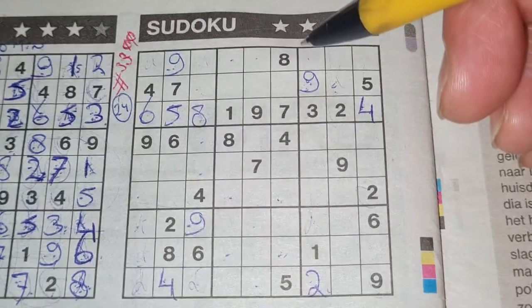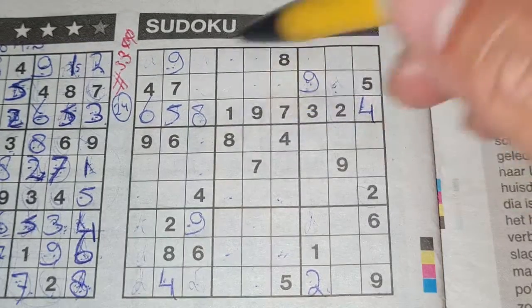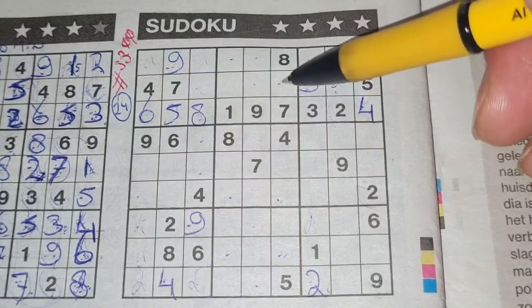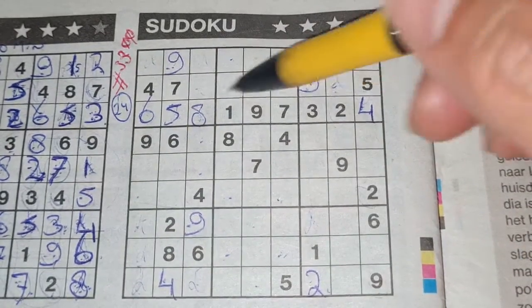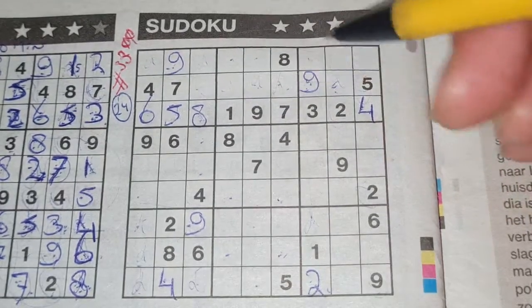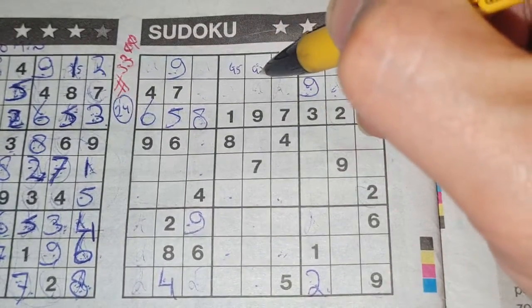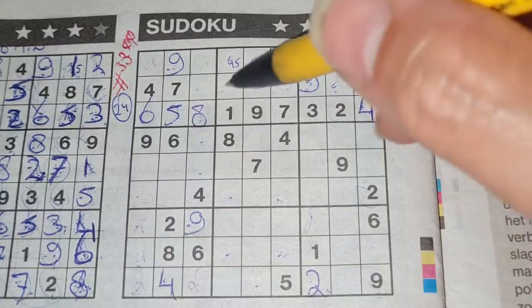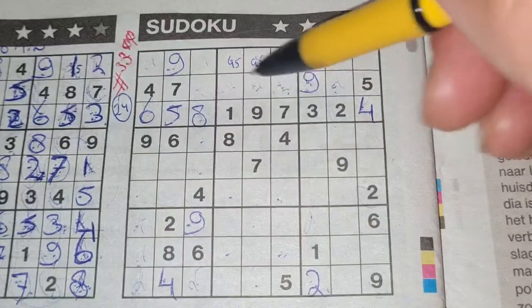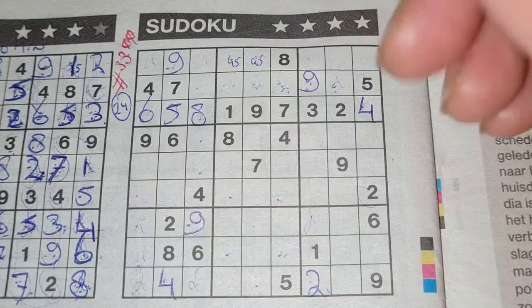How about these 5 numbers in this big square? 2 of those missing numbers are the 4 and the 5. We have a 4 and a 5 in the second row. So no 4 and 5 in these 3 boxes. The 4 and the 5 go in those 2 boxes as a pair. So what are the other 3 numbers? The 2 is missing, the 3 is missing, and the 6 is missing. 2, 3, 6.